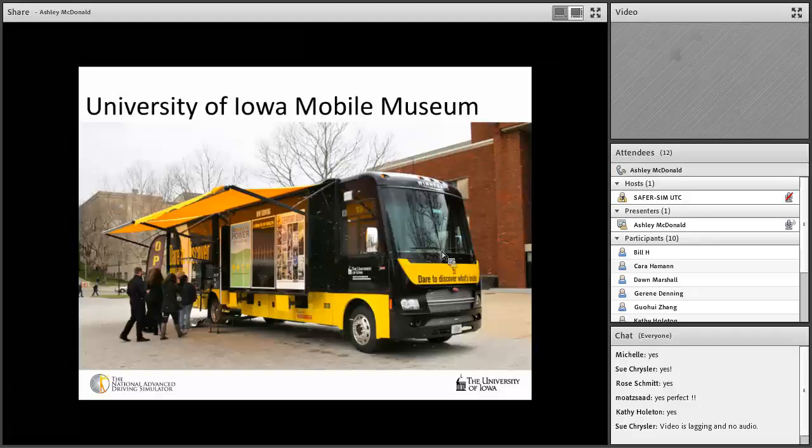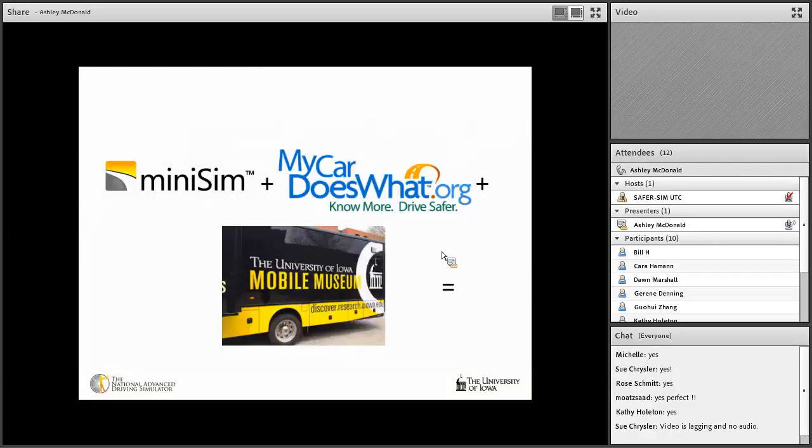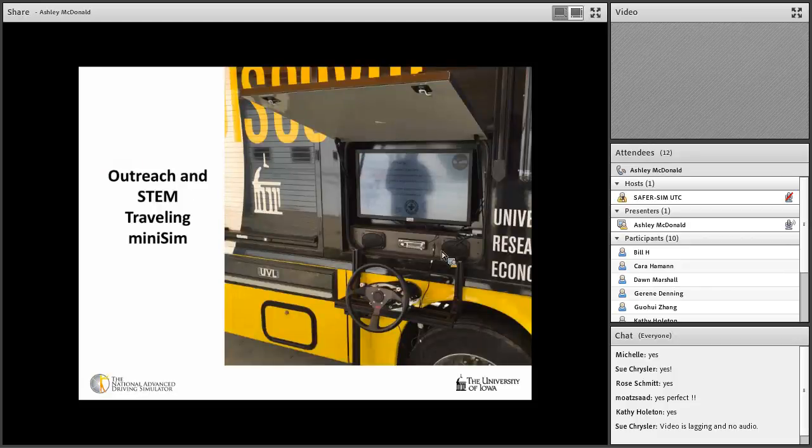So the Mobile Museum, at a large level, inspires visitors to understand the world by focusing on the cutting-edge research at the university, and includes one-of-a-kind artifacts and interactive digital media to Iowa's communities statewide. So like I said earlier, we saw the opportunity to partner to take our mini sim, My Car Does What, and the Mobile Museum, add all of these things together, and what do you get? You get outreach in STEM and a traveling mini sim.